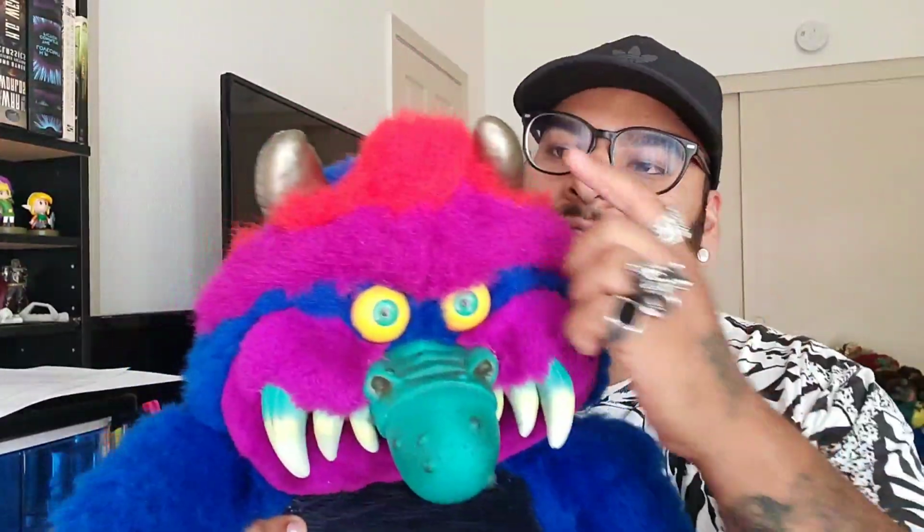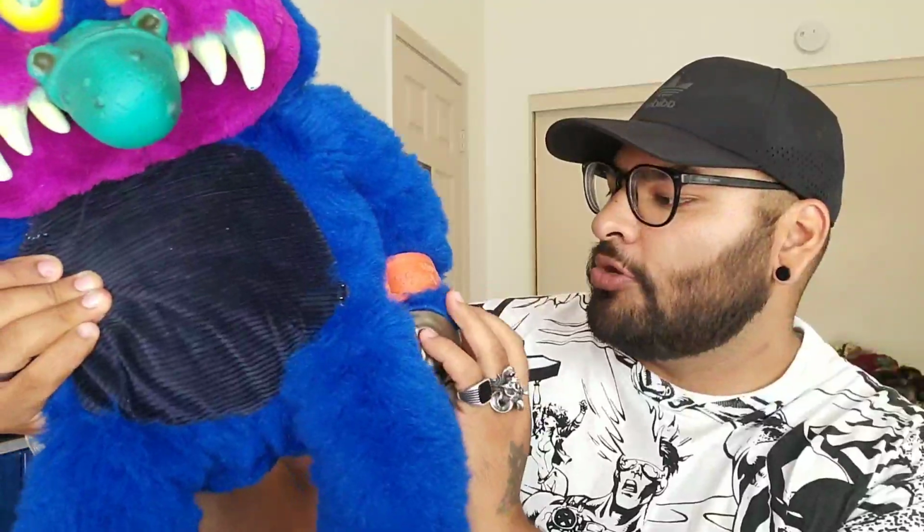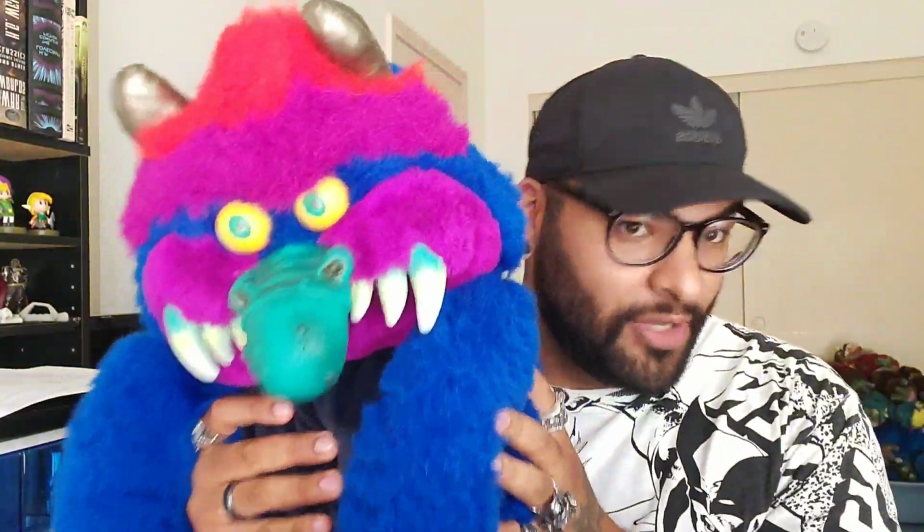So as for a regular one, these are not colored in. I'll make a separate video for him soon. He has his original cuffs. It says right there in France, it says Mon Ponte El Monstre. That is a French My Pet Monster. So he is going to be one of the toughest ones, probably your second toughest to find.